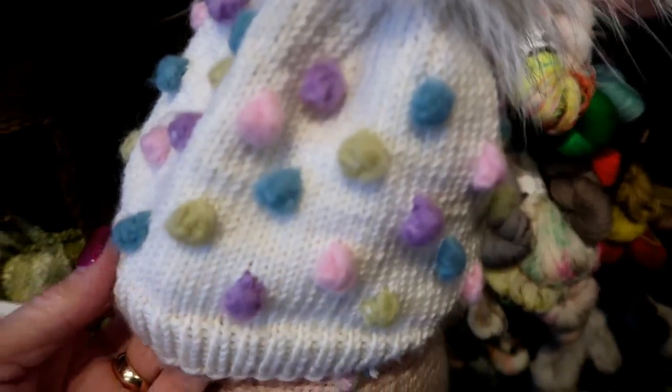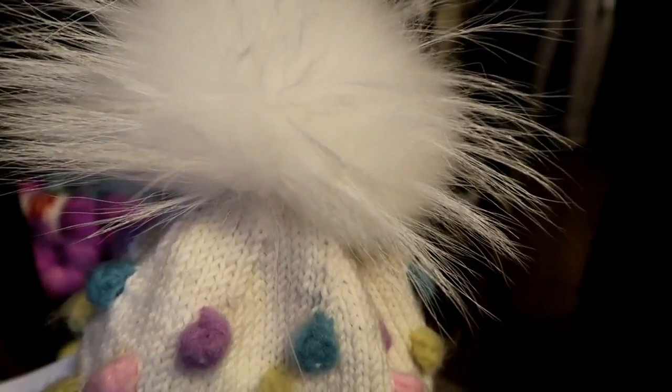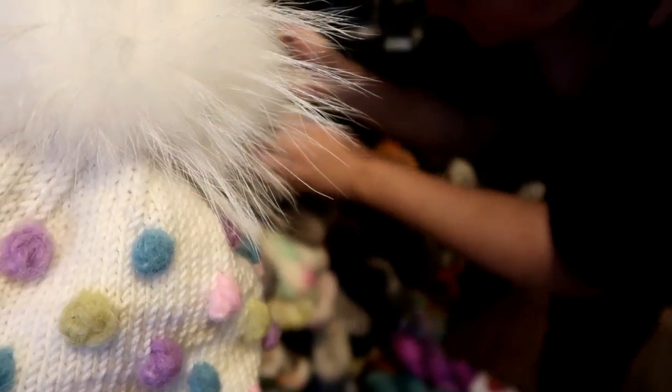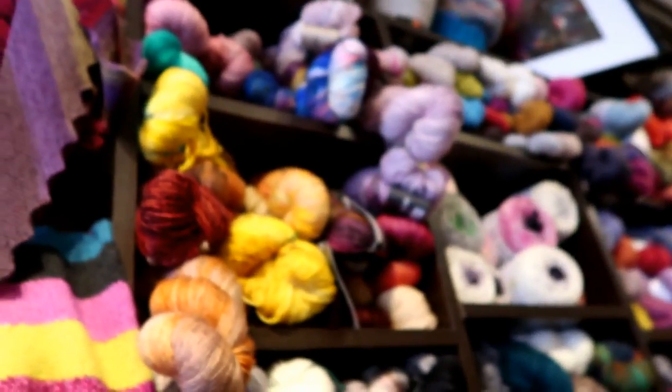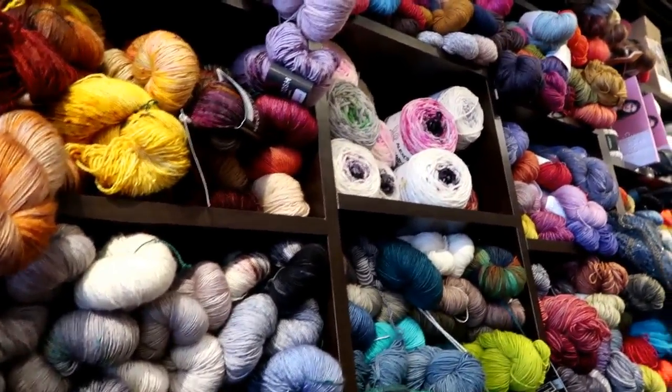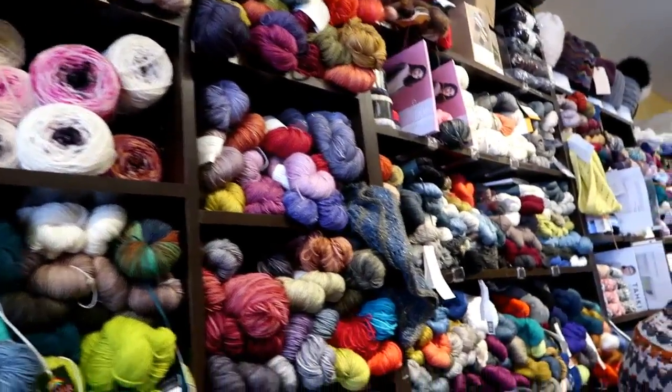This is a free pattern here, and I've actually seen this a couple of times when I've come in. This is just adorable. This is the Lulu hat, and you make the pom-poms into it, and every time I come in here, I have to see this hat. This is the Madeline Tosh wall, and yes, I hit it hard. I will show you in my haul.